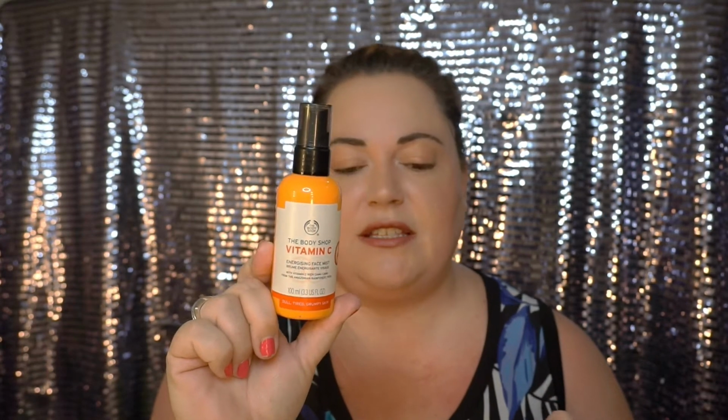And I picked up the Body Shop Vitamin C Energizing Face Mist. This has vitamin C in it and it smells amazing. It smells like tangerines. It's really, really nice. Definitely is a great way to prep your skin for makeup. You can also use this as a setting spray, they said, so I am interested to try that. I have the rose one.